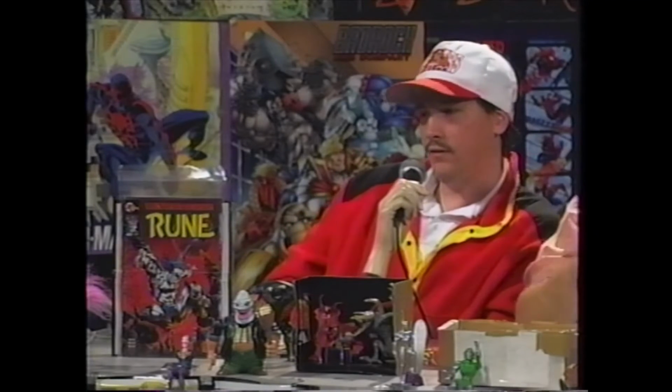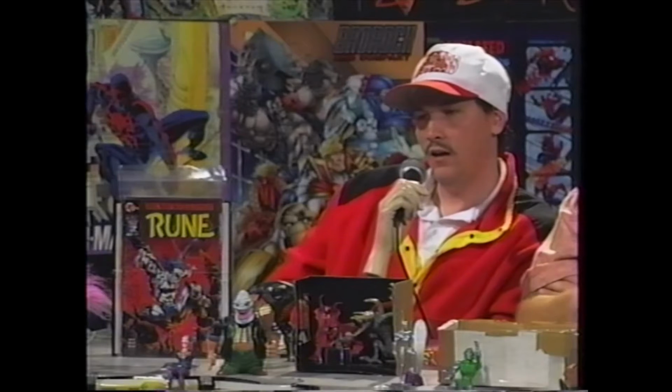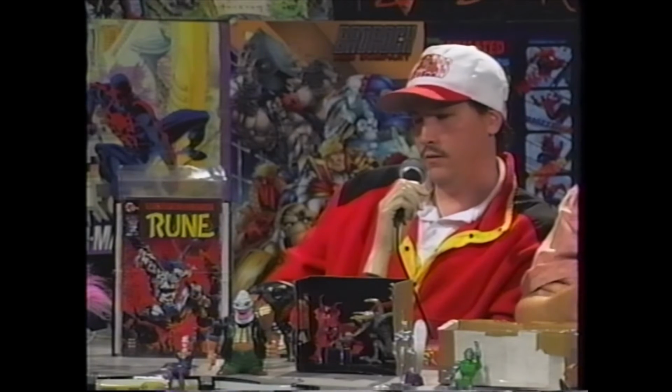Well, this is my pick of the week, man. Rune number 8. Rune is one of those titles that I read faithfully every month. I read Rune, I read Spawn, Beavis and Butthead. You do read Beavis and Butthead every month? I do, man, it's pretty funny. But you didn't get the Beavis and Butthead special out of the Wizard. No, I didn't. Okay, go ahead.